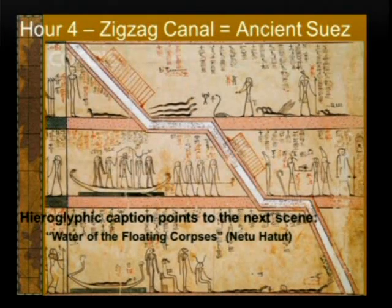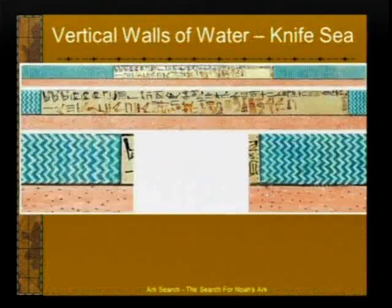Hour 11 says there was an earthquake and a storm, and here's the zigzag canal, the ancient Suez Canal. Now the hieroglyphic points down here to the bottom, right there. So that one says to go to the water of the floating corpses. Okay, the water of the floating corpses in the Pharaoh's tomb. This is just fascinating, I think, as well. Now the vertical walls of water have hieroglyphics around them also. So I've cut them off here, but these are the hieroglyphics, and this is what they say. And they show a danger symbol, basically the snakes, to not go there.